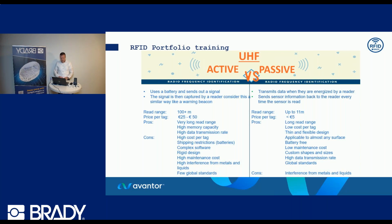Another big difference is that with the passive solution, you don't have any maintenance, because if you use an active solution, you need to replace batteries once in a while, and that could be a very costly solution. And with passive, that's not the case.